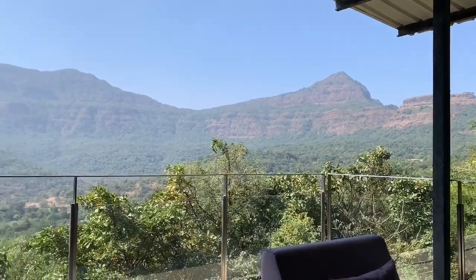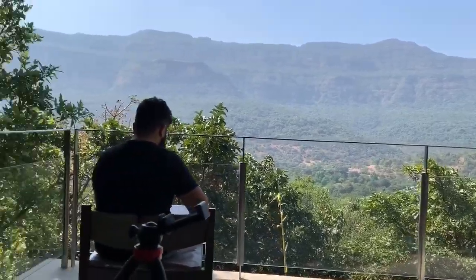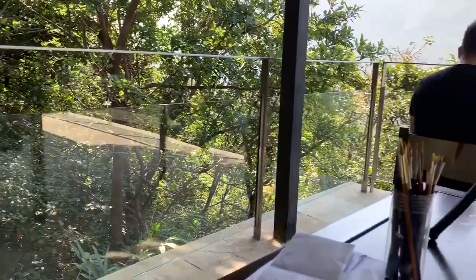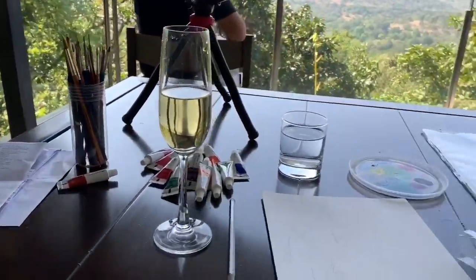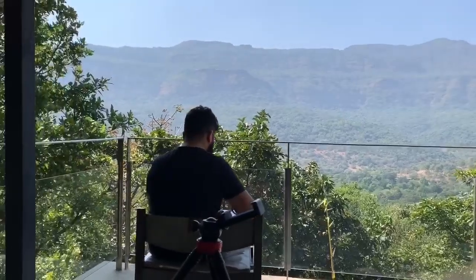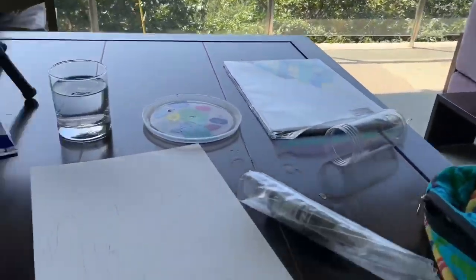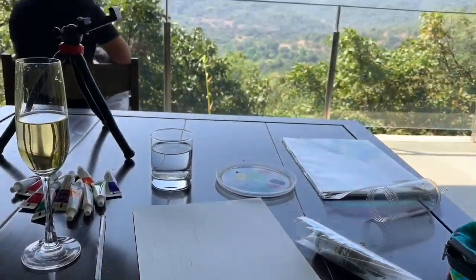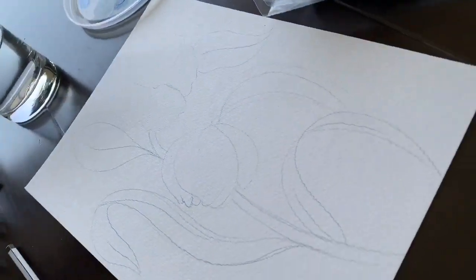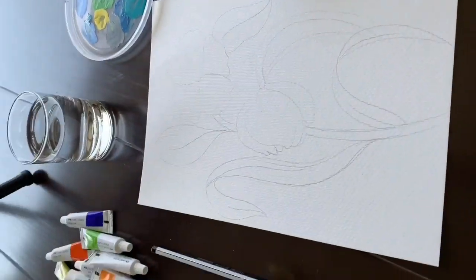We are at the Hilton Shilim, a Hilton resort near Pune, and it was our anniversary. We were here to celebrate our anniversary, and there is a beautiful view from our room, and they have provided one nice table in the gallery with this amazing view. So I am not missing the opportunity, and I am painting these flowers.